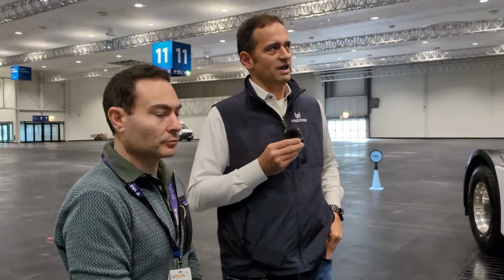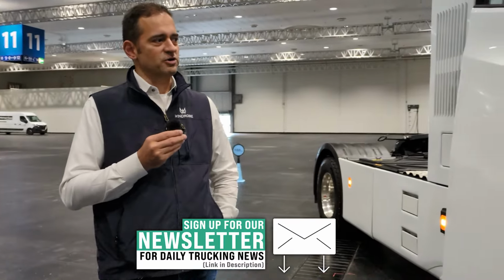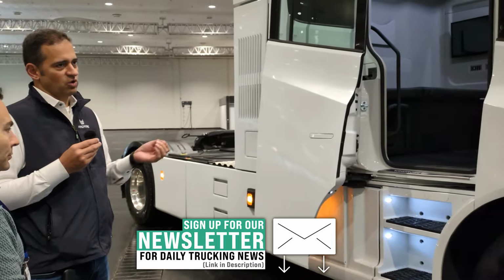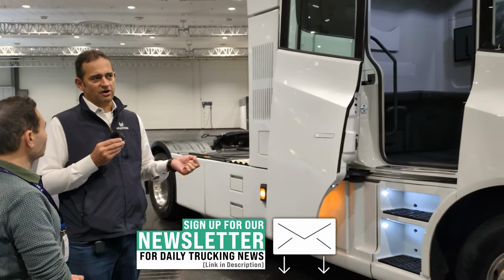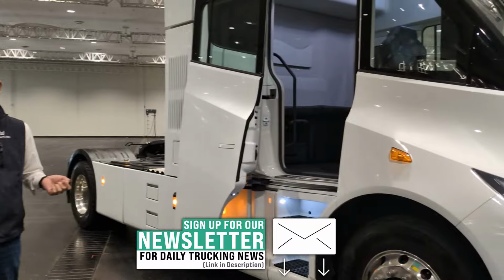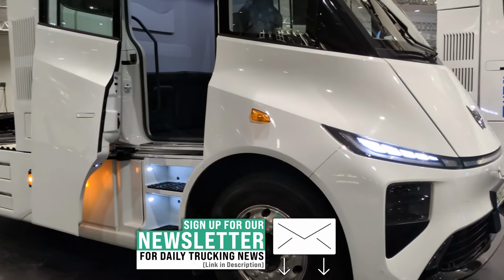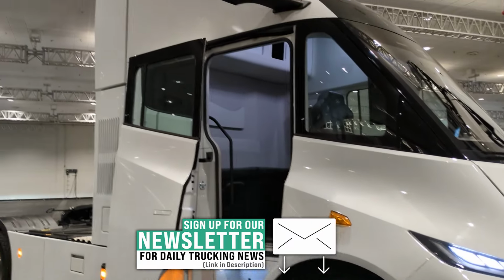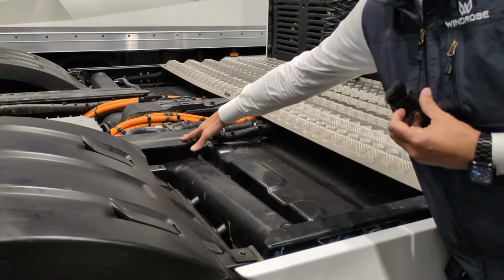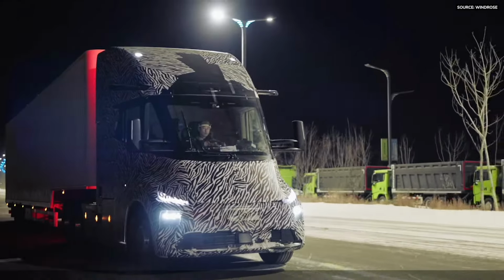So what we're looking at right here is the first prototype of the European spec for the Windrose truck. This truck is one of only 2 trucks that are ground up battery electric trucks here at the IAA show. This truck and the Tesla truck are the only 2 that haven't been designed to accommodate a diesel engine. So it's a purpose-built frame around the batteries and a very aerodynamic front end cab.